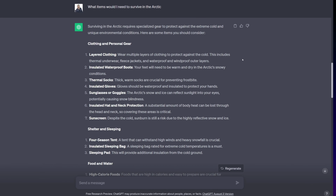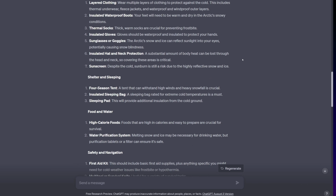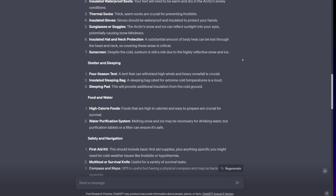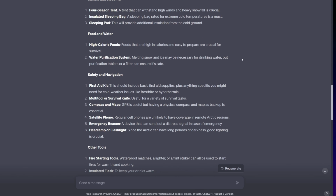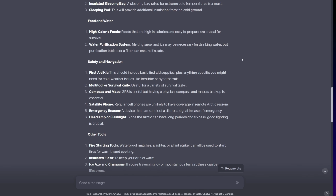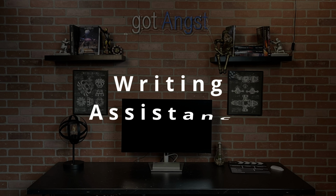The suggestions included layered clothing, insulated gloves, a four-season tent, insulated sleeping bag, of course, high-calorie foods, bring donuts, got it, first aid kit, fire starting tools, definitely a must. Insulated flask. I'd need more than one flask. Writing assistance.